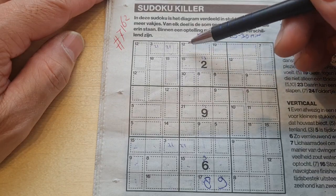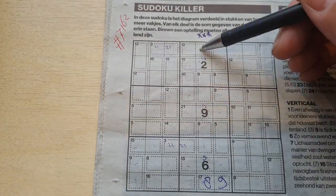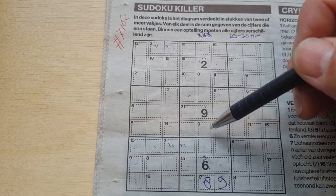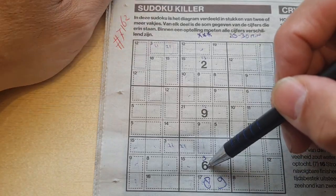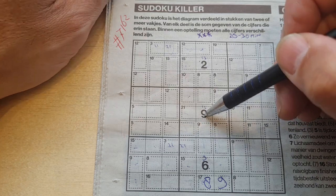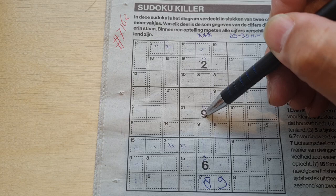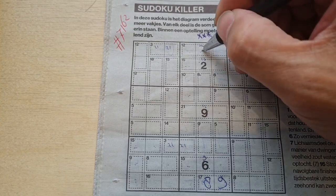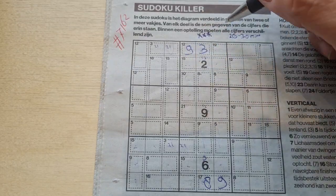9 and a 4. 9 and a 3. 9 and a 1. How about these? Yeah. In this middle column, we have now one sharing box. If I count all these numbers, I will know what number this will be. Alright, 8 plus 6 is 14, 14 plus 9 is 23, plus 9 is 32, 32 plus 8 is 40, 42. 45 minus 42 is 3. Okay. So in the box of 12, the combination here will be 3 plus 9 is equal to 12.